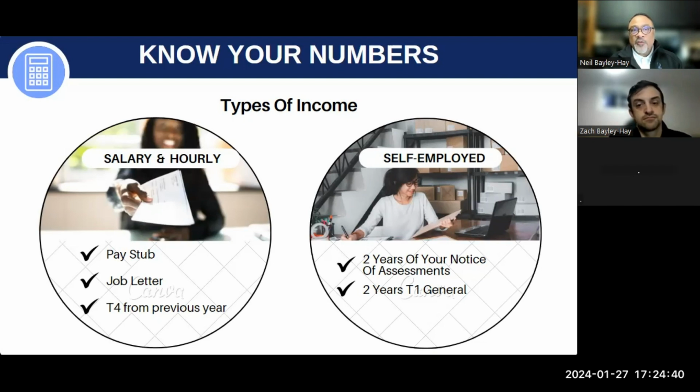So we do have a checklist that you're more than welcome to. You can ask for it. We'll provide it. That'll tell you everything that the institution or the mortgage broker will need, regardless of whether you are salaried or whether you're self-employed. So reach out anytime. Yeah, great point. Absolutely, we're more than happy to help you.